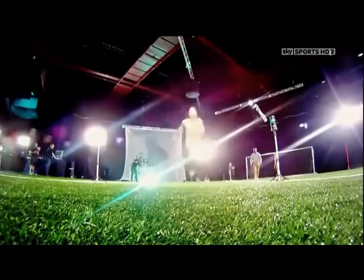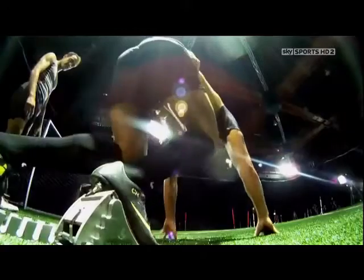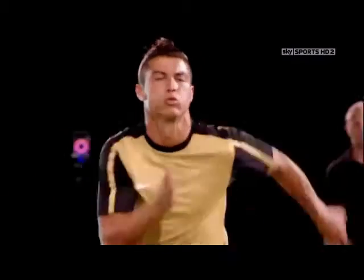On closer analysis, the reasons why are clear. From a sprinter's point of view, Cristiano Ronaldo's technique isn't the best, but then Cristiano Ronaldo's not a sprinter. He's very quick off the mark, but his style is quite different. He has to still think about the sprinting.